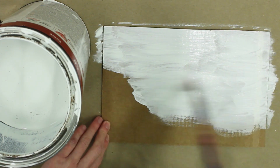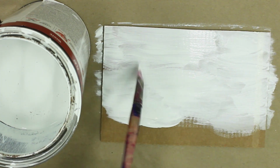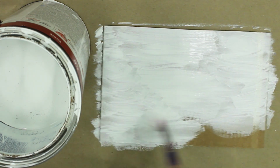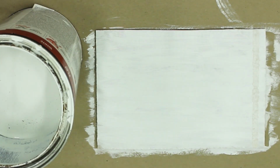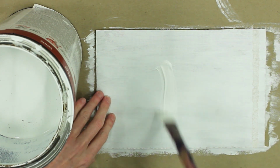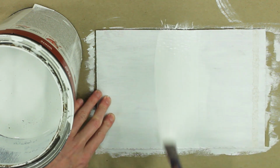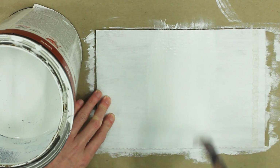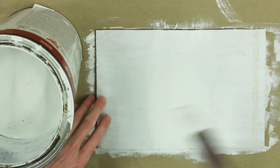So if you'll notice, I got a decent amount of paint on my brush and I'm going side to side, right? You can see all the brush strokes are kind of going left to right and they're all horizontal. Once that's fully covered and dried, you can use a hair dryer to speed up that process. But once it's dried, you then want to go up and down, right? So the direction of the brush strokes are, what's the word? Perpendicular to each other. So it'll just help you get more even coverage with less amount of work.